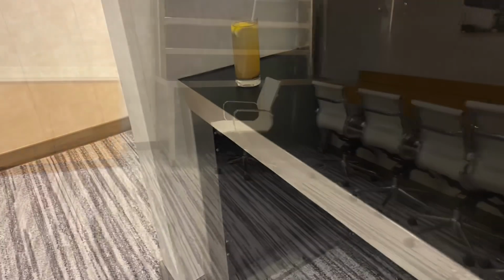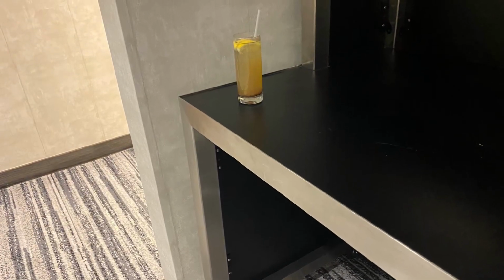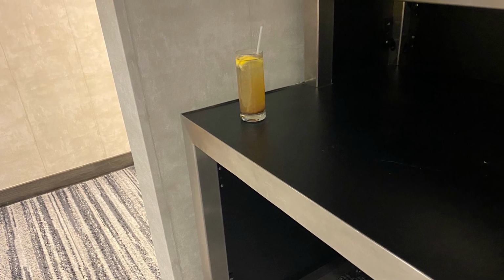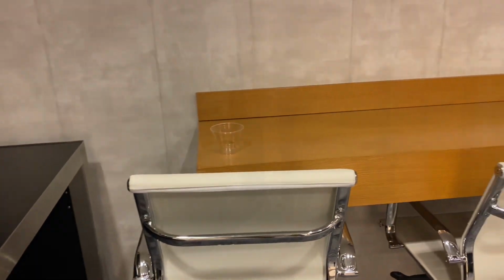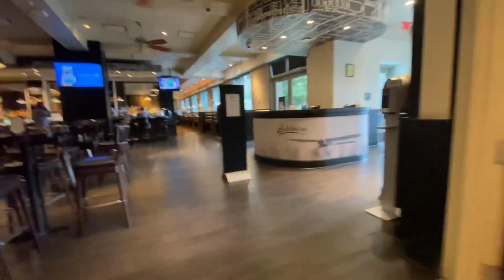This was from the morning after I checked in, and I noticed a few people left drinks around, and the hotel staff must not have gone through this area yet and found that. I wish people wouldn't do things like that, but they do.